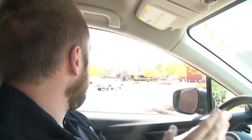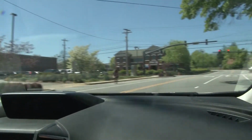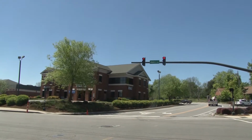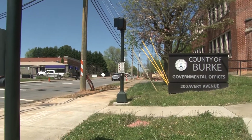So if you continue out of our front customer parking lot, out from under our water tower, onto Bouchelle Street, you'll just need to take a right turn. Make your right onto Bouchelle Street and approach the light at the intersection with Avery Avenue. Make your right turn onto Avery Avenue and go forward toward the back parking lot of Morganton City Hall.